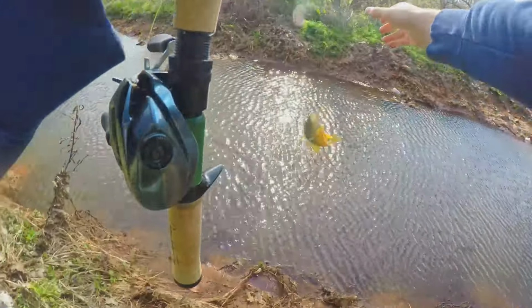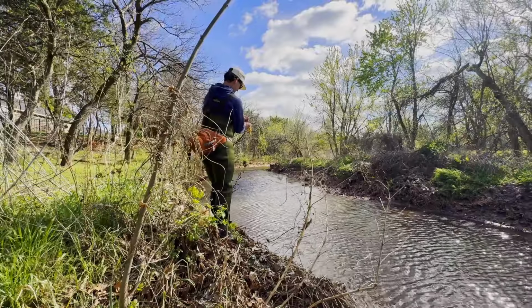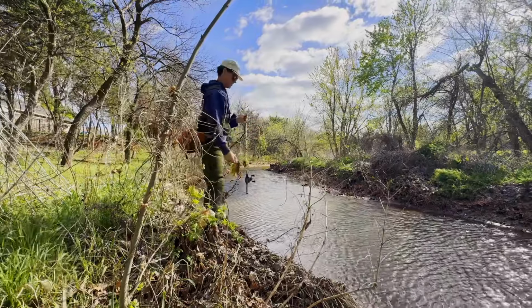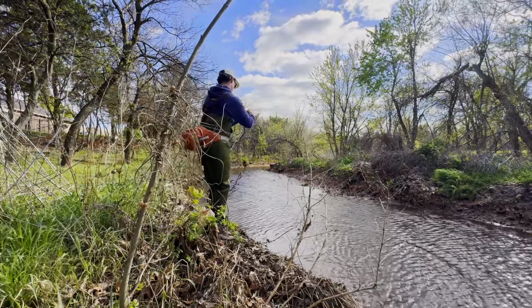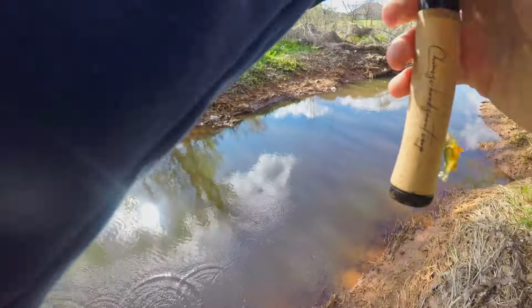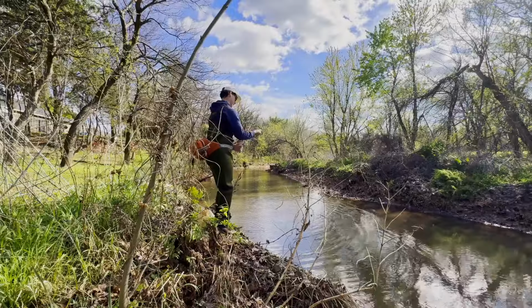Jeez, they are fat in here, man. Holy crap. That one's even fatter. The girth is ridiculous. Do y'all see how fat that little guy is? Stud. They must be breeding back in here right now, if they're that fat. Got one. That's a bluegill, I think. What is it? No, it's just a super colored up green sunfish. Jeez, they are all built like that.